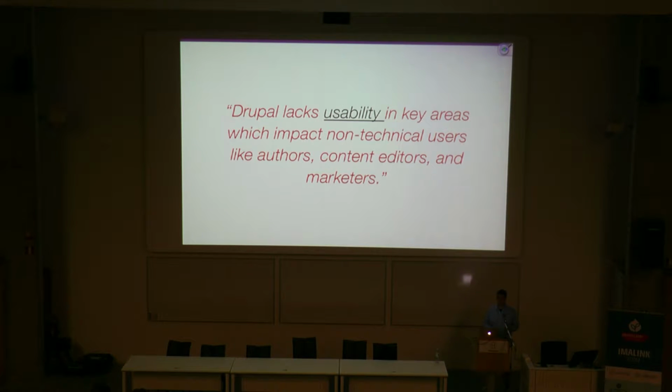It's great for technical users, site builders. It's totally optimized for site builders. You have the views interface, menu system, taxonomy system, the whole backend. It's really, really nice. You can do almost a whole website without writing any code. It's also really good for developers with all the new stuff in Drupal 8, object-oriented programming, all these things.